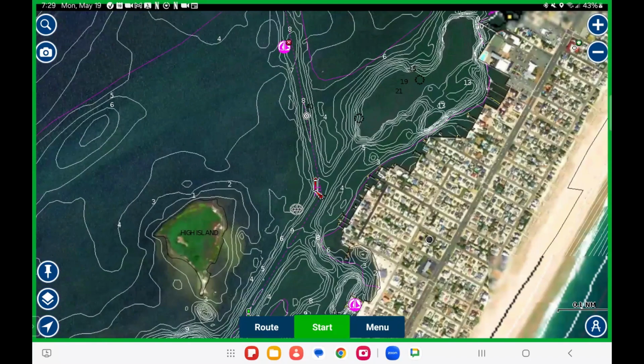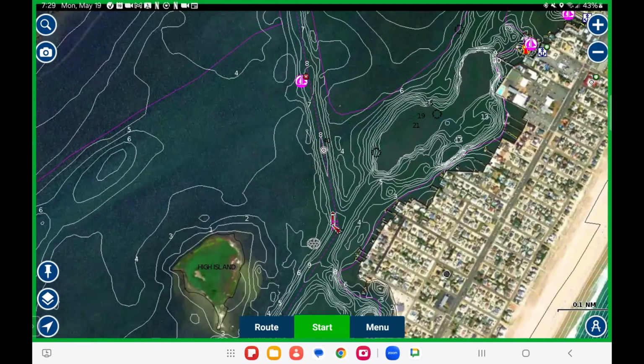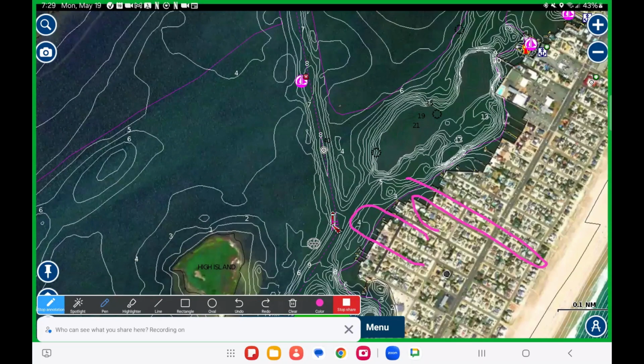All right, here we're reaching a fork in the road. We have 2 options. If we continue in this direction, that will be taking us towards the small bridge over in Ship Bottom area, right? That takes us to the Ship Bottom area. That takes us to Surf City. It can be real tight in that direction.